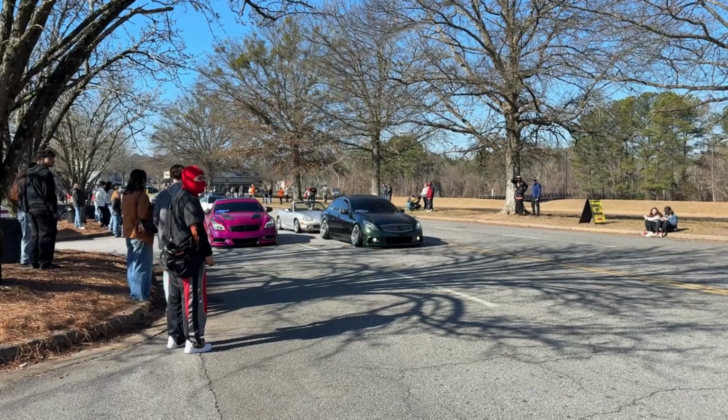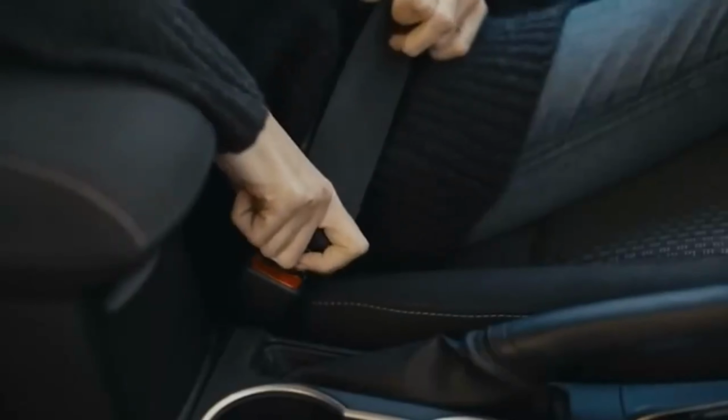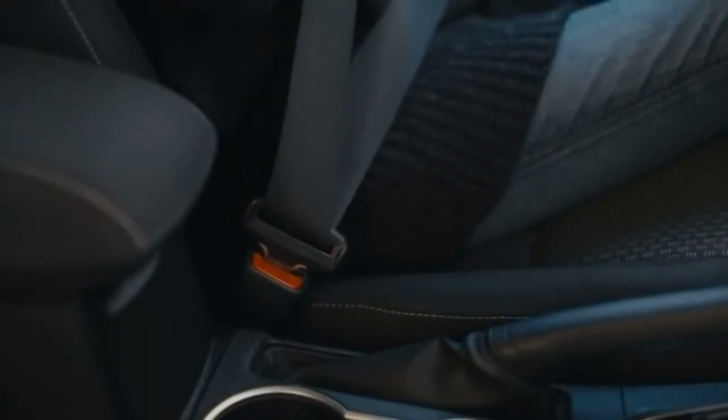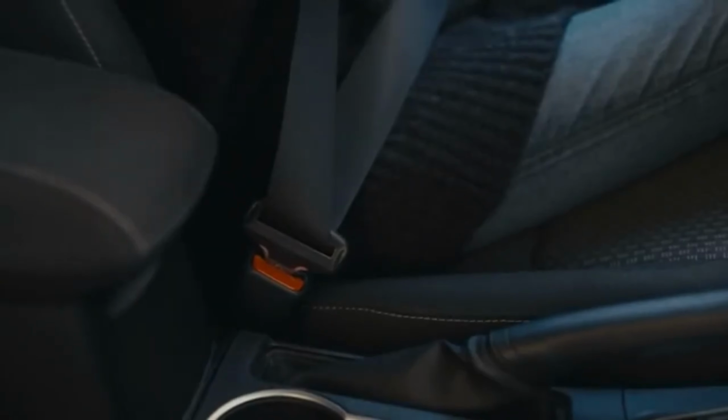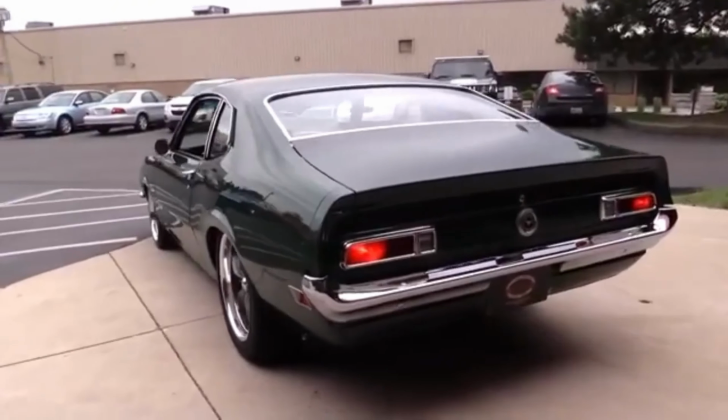It worked on human laziness better than any safety campaign ever could. Today, the chime is mandatory in many markets, and most drivers just buckle up automatically without even registering the sound. Mission accomplished, whether people liked it or not.